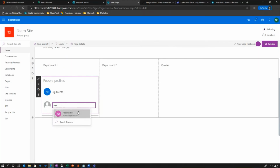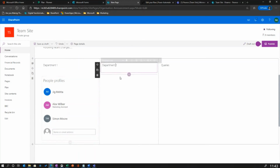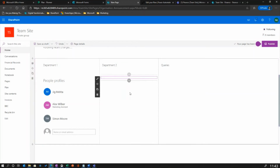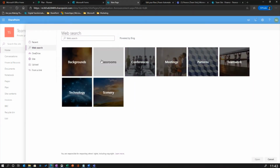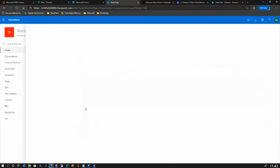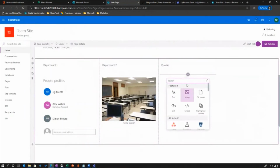And it's really quick to pull that together. Department 2, I might want to be an image. So the image is interesting. That will let you search anywhere. You can obviously do a web search. It's a Bing web search, so I know some people have opinions about that, but you can just select an image off the web, chuck it in there, and then queries.